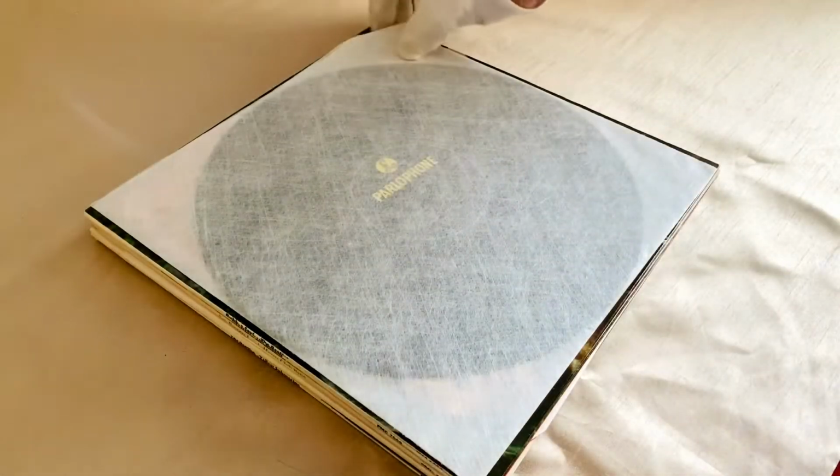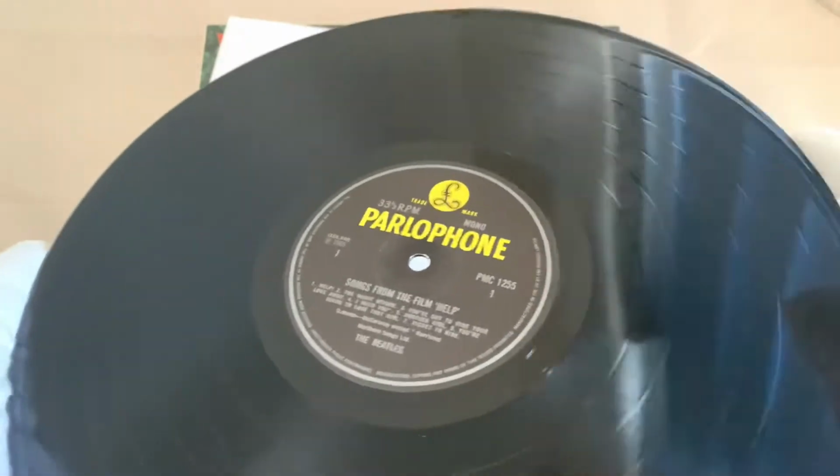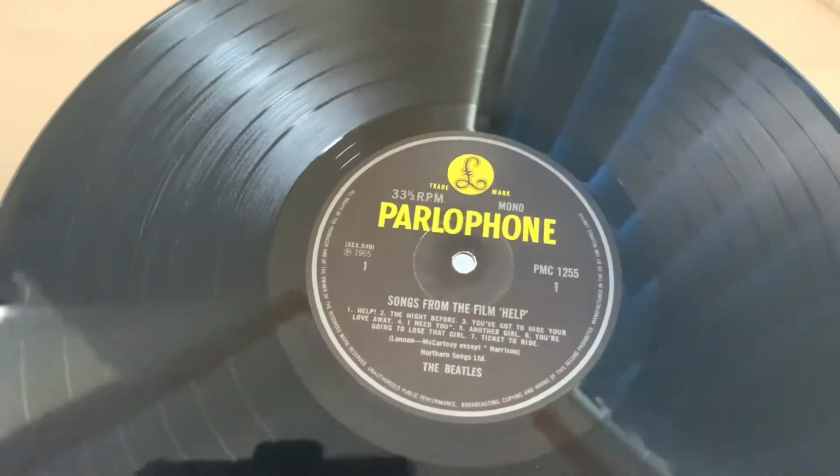Then onto the Help vinyl. Sadly, the mix isn't as good as the stereo. Still very muddy, but it still sounds reasonable, but it's just not one of the better sounding Beatles albums, sadly.